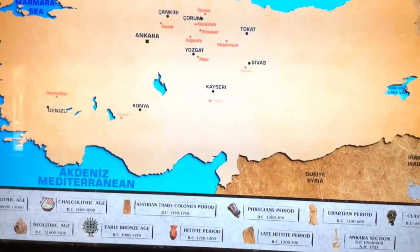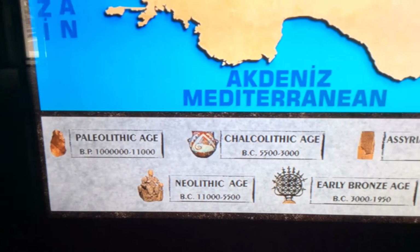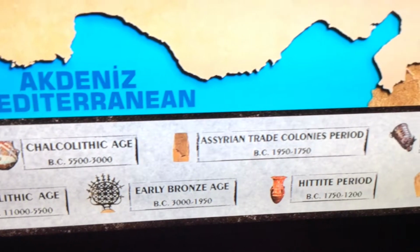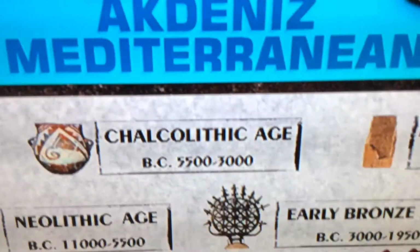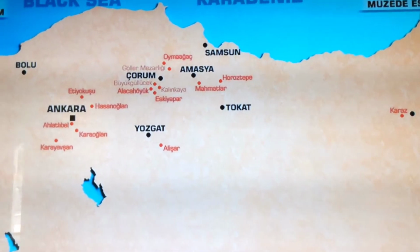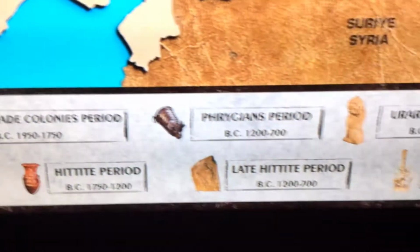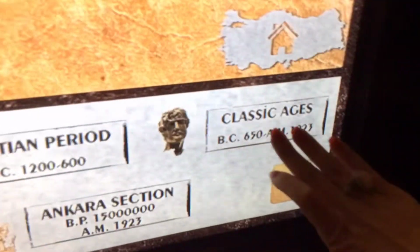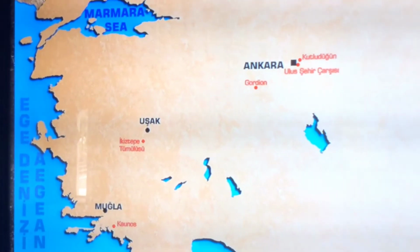Okay, what I want to show you is actually this map. You can see here all the ages, Paleolithic ages, Neolithic age, and so on. And if you click, for example, early Bronze Age, you can see with the red dots all the cities and actually the places where the people were living near to today's big cities like Ankara. And if you click, for example, Classic Ages, you can see other places where the people were living during that time.